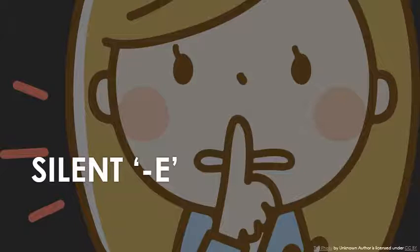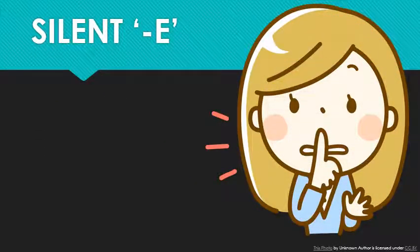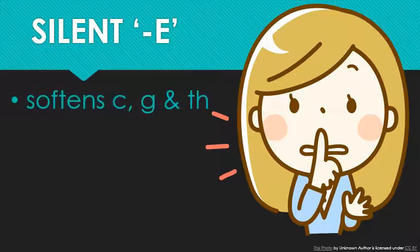Sorry. Nonetheless, understanding what an E at the end of a word can mean will help you out more often than not. Here, I'll talk about six uses it may have in English. First of all, E softens certain letters when it comes after them. Hard C, K, becomes soft like an S.